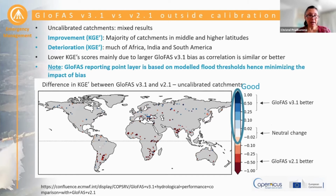So finally, I wanted just to give you a slight summary, a little comparison between GloFAS 3.1 and GloFAS 2.1. And here we're focusing on catchments which have not been used for the calibration, to have a feel of how the model behaves in general outside those very particular calibration regions. And the blue colors show when GloFAS 3.1 is better than 2.1, and the red colors are when 2.1 is better.